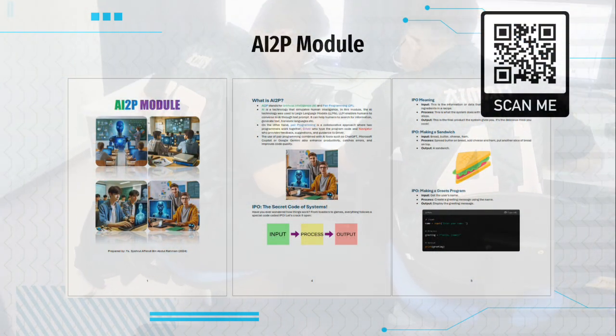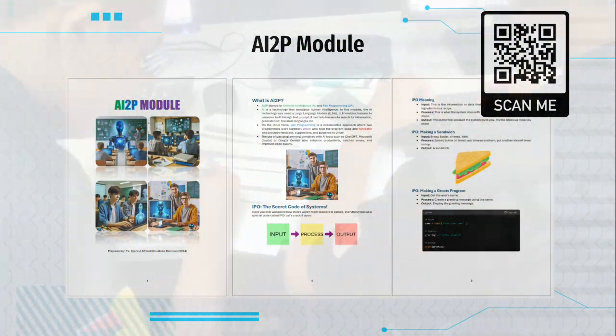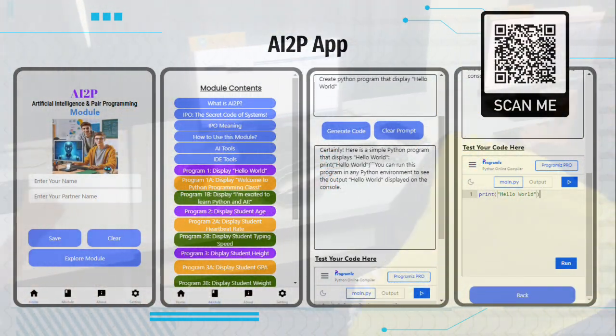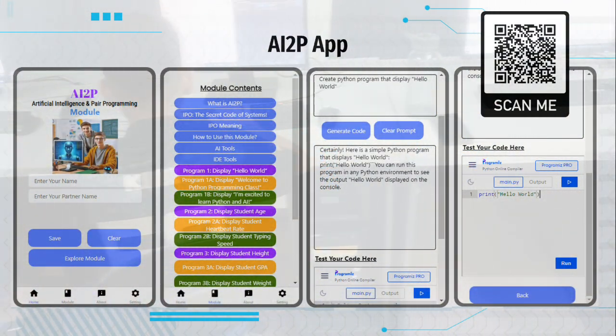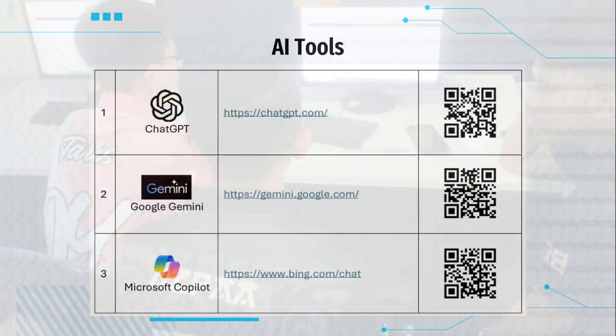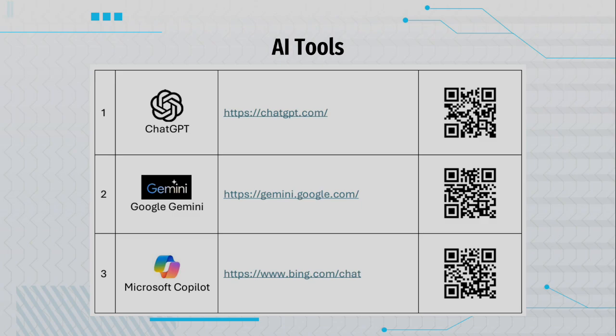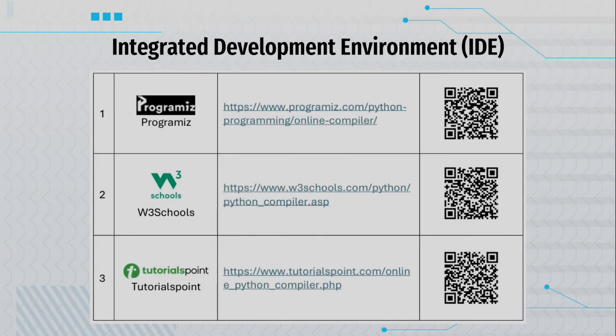The images shown are the AI2P module. The images shown are the AI2P apps. The AI tools used in the unplugged session are ChatGPT, Google Gemini, and Microsoft Copilot. The IDEs used in the unplugged session include Programming Python Compiler, W3Schools Python Compiler, and Tutorialspoint Python Compiler.